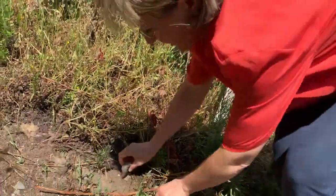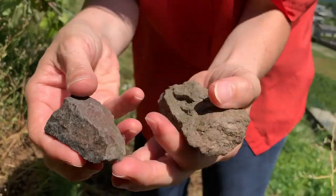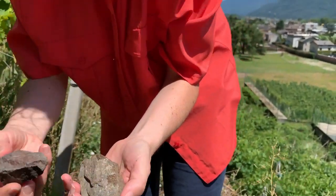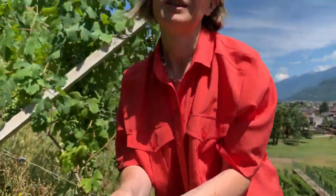We can really see some rocks. It's really mainly rocks. You can see here a lot of iron inside. It's a kind of schisty, and you can see here different characteristics, but it's very, very rocky. It's more rocks rather than soil all over.